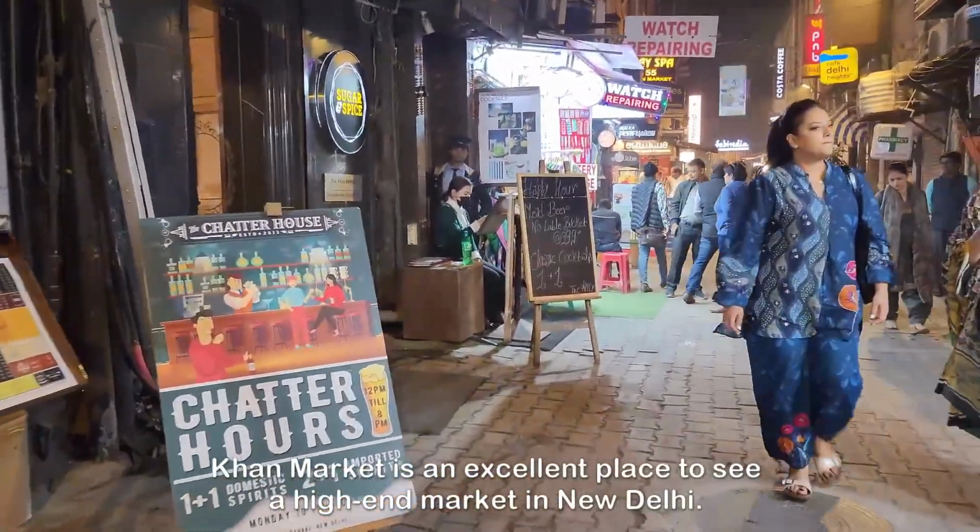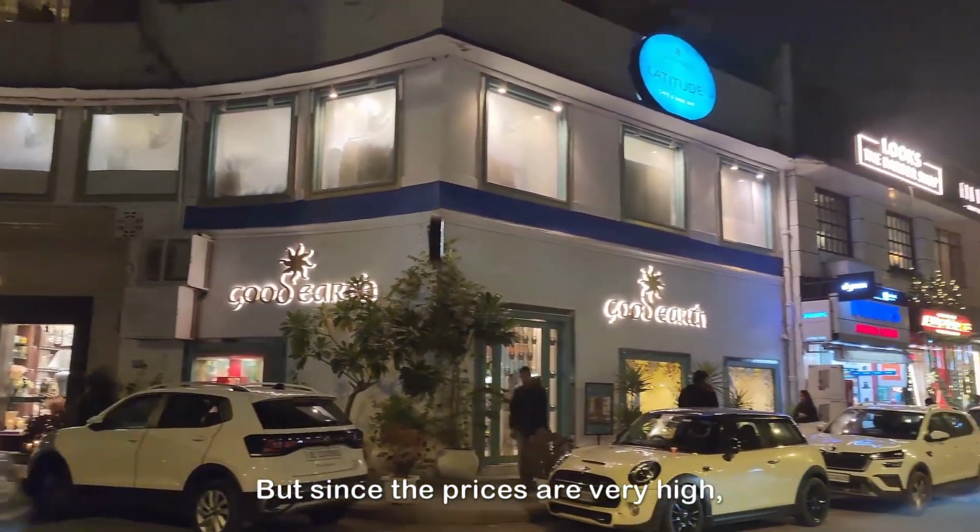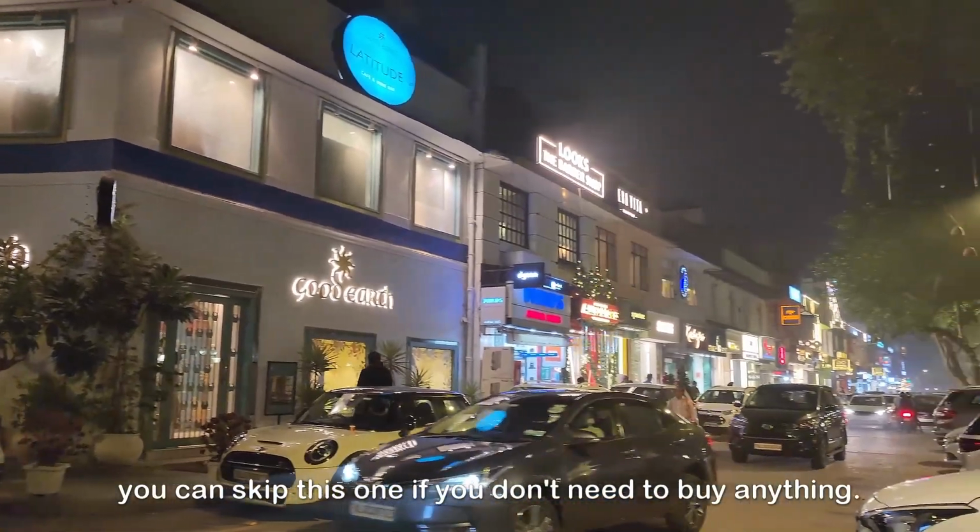Khan Market is an excellent place to see a high-end market in New Delhi. But since the prices are very high, you can skip this one if you don't need to buy anything.